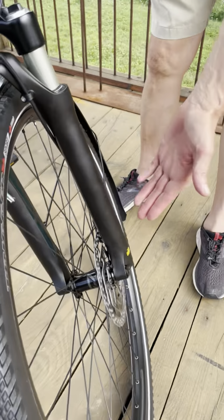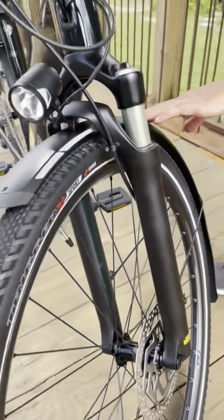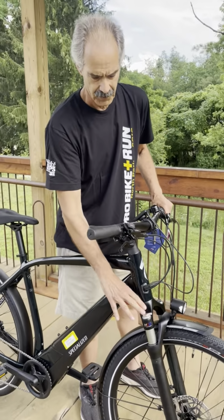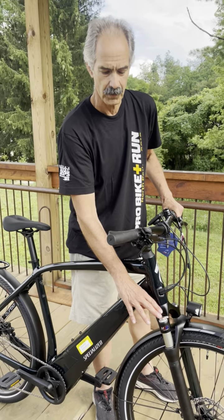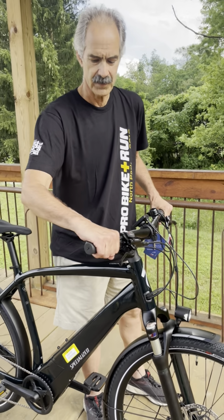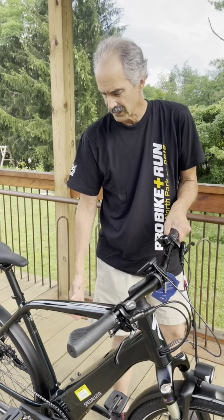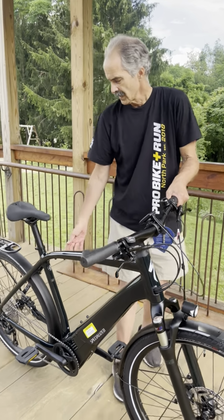You will brake with hydraulic disc brakes. You will have fenders to keep you clean. You'll go comfortably with a shock absorber that's lockable so that you can get from one place to another more quickly. You'll have comfortable grips and trigger shifting. You'll have a sleek bike with a detachable battery that weighs about 10 pounds.